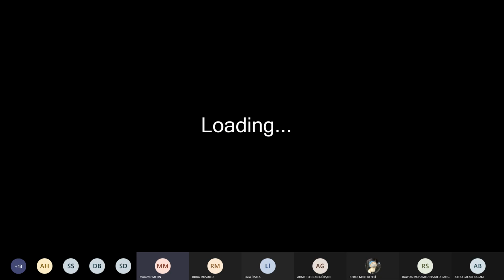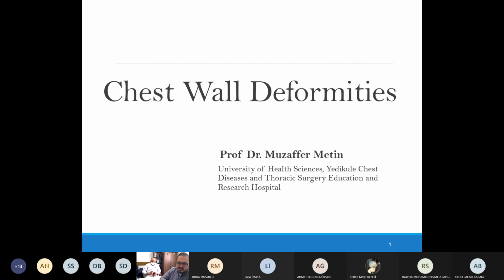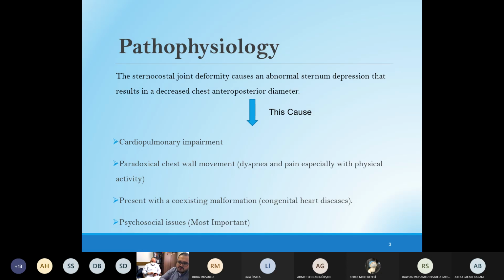And we know that pectus excavatum and carinatum have a family history, and this is autosomal dominant inheritance. In the pathophysiology, the costosternal joint deformity causes sternum depression. So the patient has a cardiopulmonary impairment and paradoxical chest wall movement. These patients have dyspnea, pain, especially during physical activities, or tachycardia.